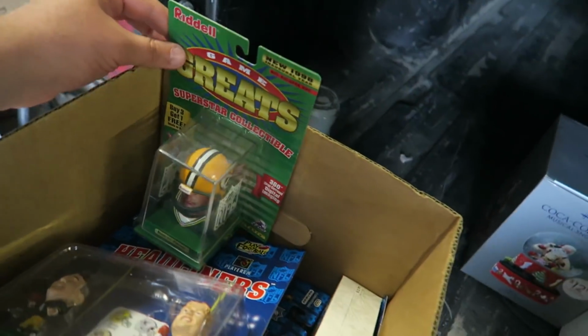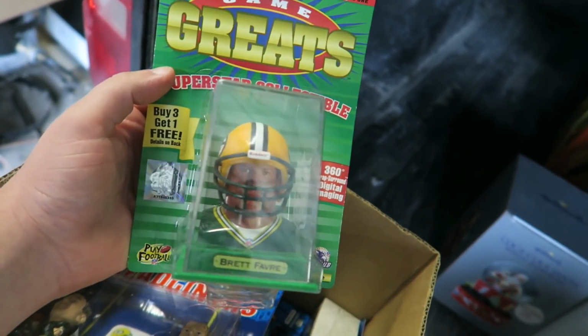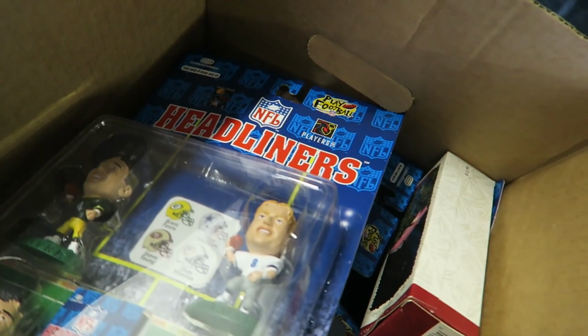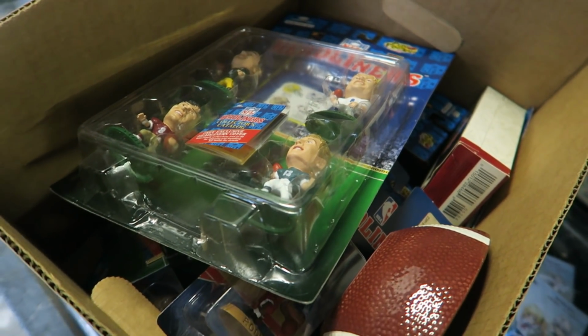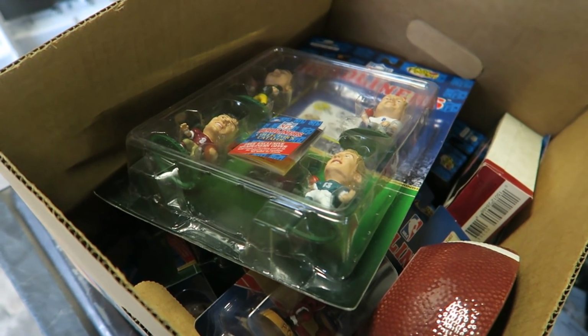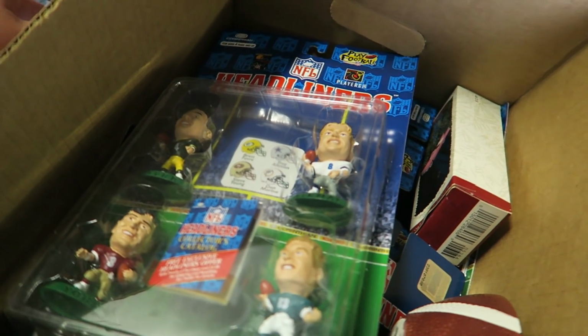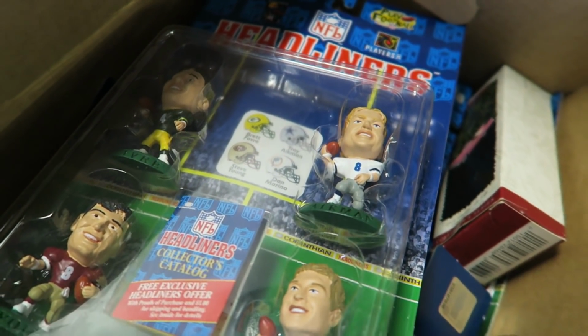So over here, we got a bunch of sports collectibles. So this is some Brett Favre action, and here we got these headliners. I got a bunch of these headliners. They're not worth a whole lot, but this guy always gives me good prices. This is the dude that goes to auctions and then he sells stuff for a reasonable price, and I'm able to get really good stuff and make some profit. So in here we got Dan Marino, Steve Young, Brett Favre, and Troy Aikman.